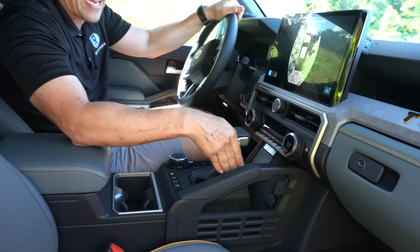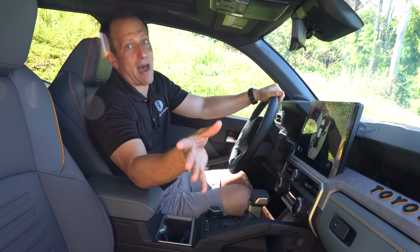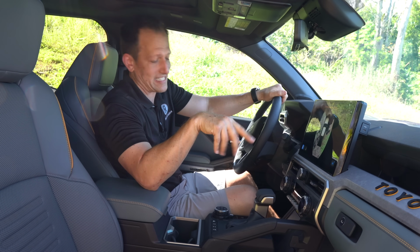Perfect for when you're overlanding in the morning, you need some nutrition. There's nothing healthier than a Pop-Tart in the morning. That's what the FDA says.